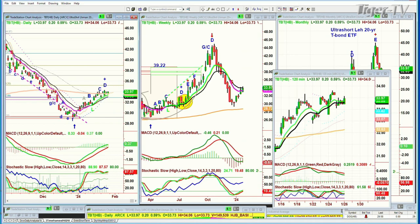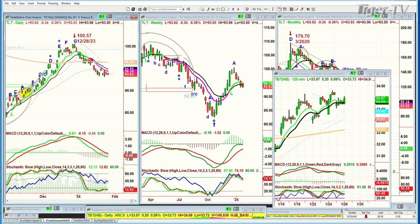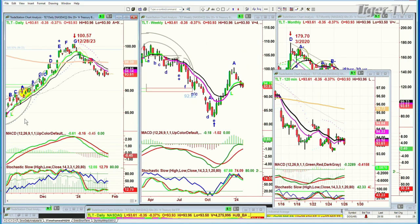Let's just go to the TLT right now. TLT is testing the low support back in December in the 93 area. It's at 93.61, down 35 cents. Have a look at what happened here. Oh, what a pity.